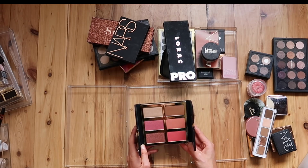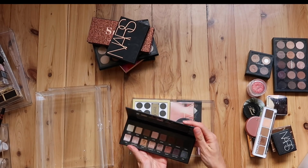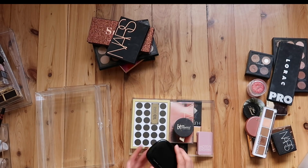I actually think this is brand new, so I might donate this one actually. Alright, next we have my Lorac Pro palette. I love this. This is such a great eyeshadow palette. If you haven't tried this, highly recommend it. It's a really good one for travel too.